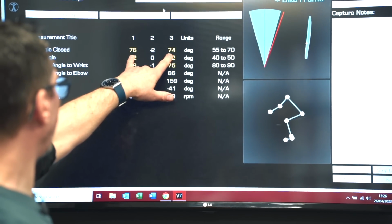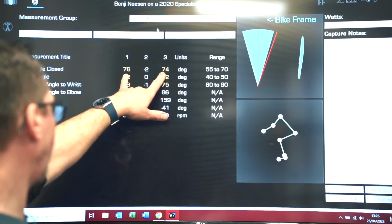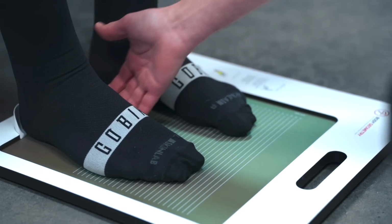So we know we've got a little bit of tightness because we're on the higher range of the range here in the hip. We know that we've got some pains in the hip. So we want to get that pelvis stabilized as much as we can, which will be a correct width saddle. So we analyzed that my feet are asymmetrical and that I have high arches.